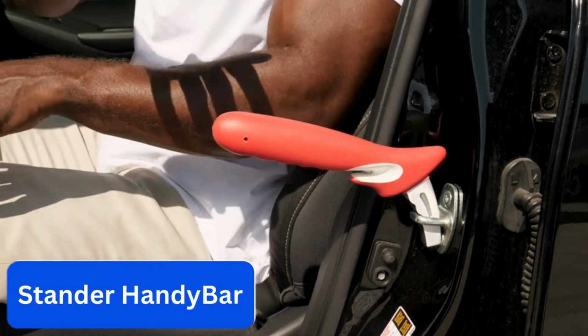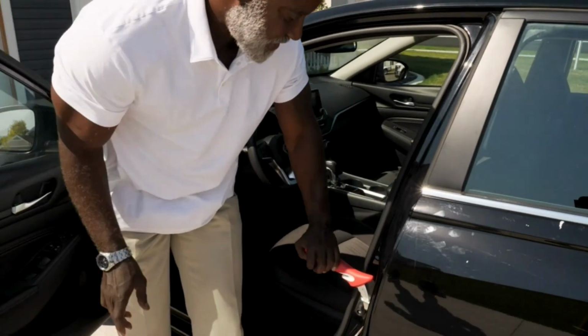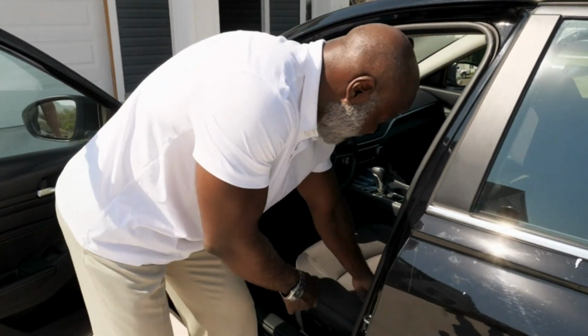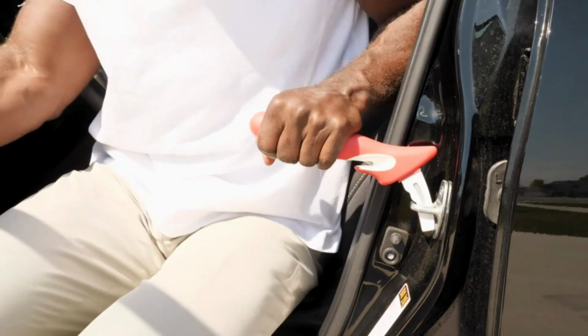Number 12. Standard HandyBar. This grab bar will be handy for people recovering from an injury or elderly people who need assistance getting out of the automobile. It's simple to use. Simply insert it into a door latch.